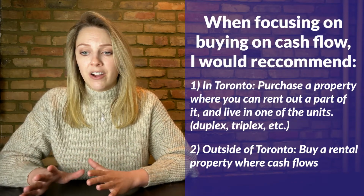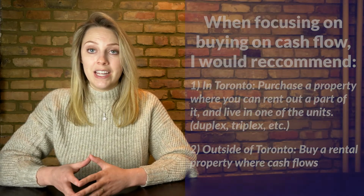So I just wanted to set that context, because this is going to be a complete disagreement to what I always say about always buying on cash flow. But I have a really strong reason for that. So let's go through the example, and then I'm sure that'll become clear in time. So let's start off with the cost of acquisition.